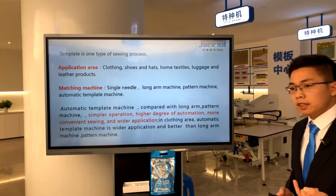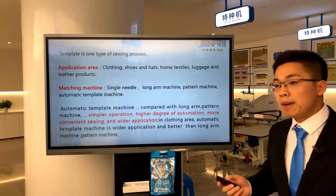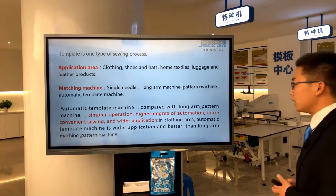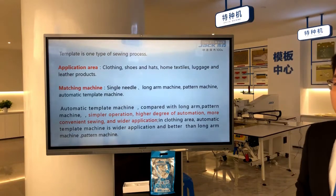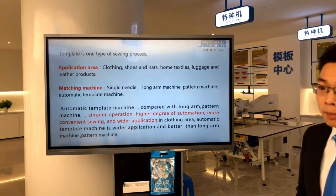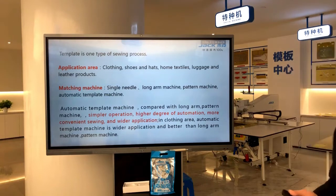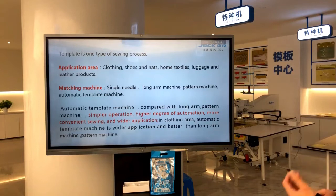The application area can be clothing, shoes, hats, home textile, luggage, and leather products. It can be matched with machines, not only handle machines, but also single needle, long arm machine, and automatic template machine. But compared with long arm machine and pendulum sewing machine, the automatic template machine has better advantages, such as simple operation, higher degree of automation, more convenient sewing, and a wide application, especially in the clothing area. The automatic template machine has a wider application and is better than the long arm machine and pendulum sewing machine.